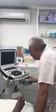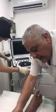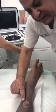Where is the picture? Using this ultrasound, there was a picture here. I found the vein feeding this ulcer, and I treated it with sclerotherapy. And this is the wound, and I put a compression bandage. This is the wound 24 hours later.